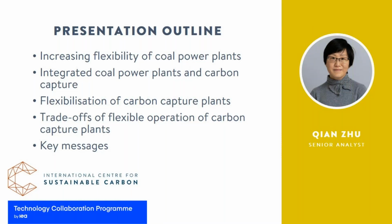Right, here is today's outline. First, I will briefly review the existing technologies for improving the operational flexibility of the conventional coal power plants with a few case studies. I will then look at the existing and the emerging carbon capture technologies and their applications on coal power plants, and explore measures to flexibilize the operation of CO2 capture systems. Trade-offs of flexible operation of CO2 capture plants will be discussed, and finally, the key messages for you to take home.